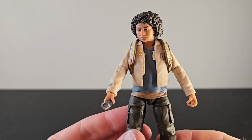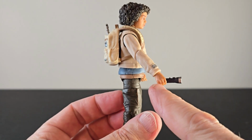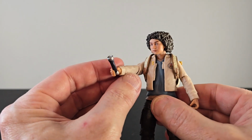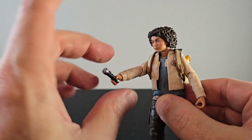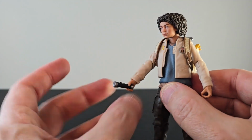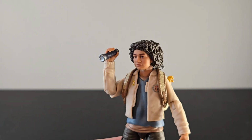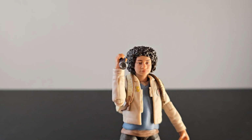All right, so there it is in the right hand. The shape of the sleeve kind of blocks the wrist from flexing all the way down. So if the arm is out, he can't point the flashlight straight out. So you've got to have it down here if you want it pointing in the direction that he's walking. But he holds it very well. Now, I think having it up here looks good. That's not bad right there.